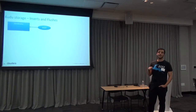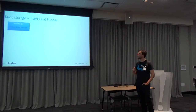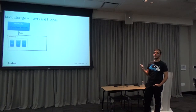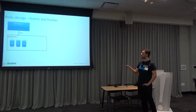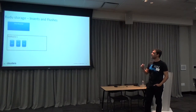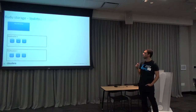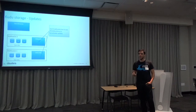So how does this work in Kudu? How are we different? We have an insert, it goes into the MemRowSet, exactly like in HBase, but when we flush, it goes to these neat little columnar files, right? Where each file keeps only the data for its column. Additionally, say we have another insert, it goes into another file, but the difference here is that we have an additional MemStore.